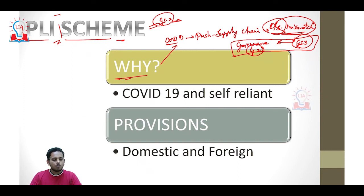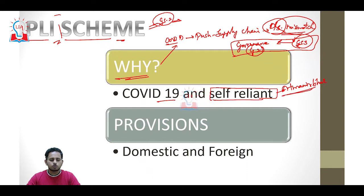Now, we have seen why it was introduced during COVID-19 in order to achieve a self-reliant pharma sector, which is popularly called by the Honorable Prime Minister as Atmanirbhar Bharat. We have also made a video on Atmanirbhar Bharat in defense technology. If you have not watched that video, I advise you to watch that video as well. So, self-reliant technology, self-reliant India, which is also called Atmanirbhar Bharat.